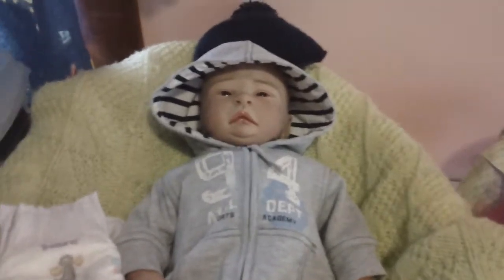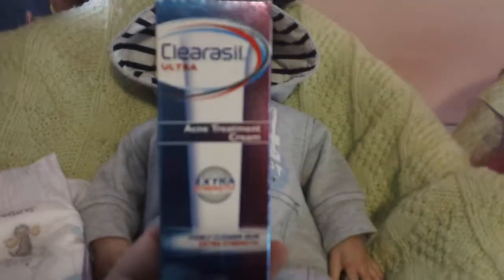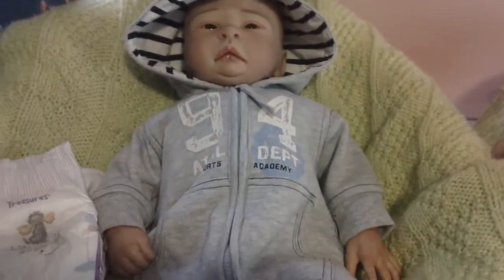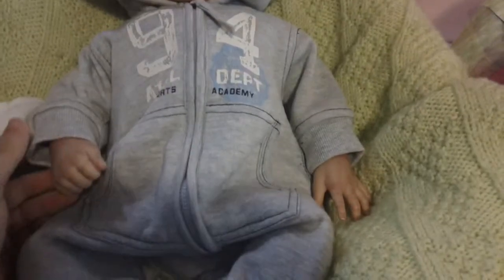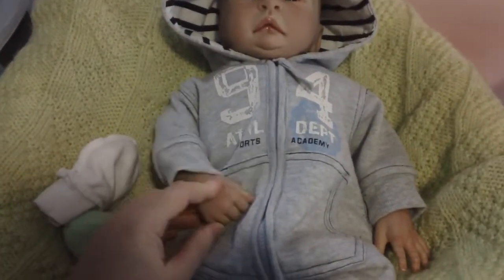Biggest thing that I would suggest any reborn mum to have, or dad, sorry, is a box of this. I've just done a video about it. It's not going to focus. Acne cream. Like I said before, over the hands and the feet, they could get your clothing rubbed on them, and most people will freak out when they see blue on their baby or whatever colour that comes on. It is easy to remove.